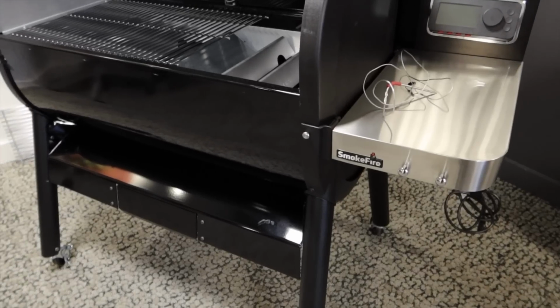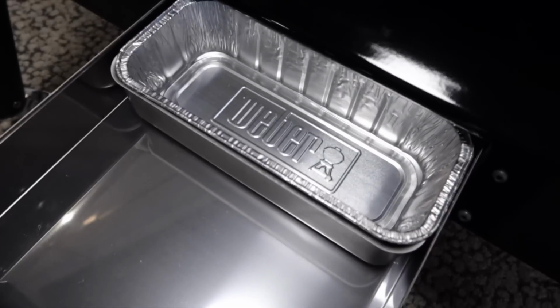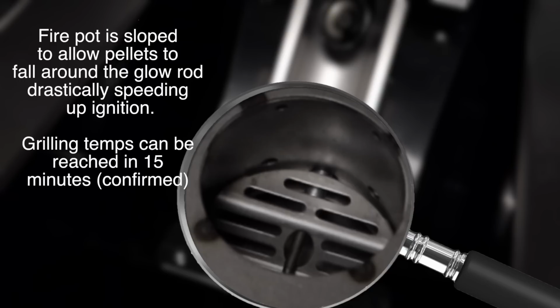The grease bucket is in a position where critters can't get into it, so you don't have to worry about your dog getting into it or cats getting into it or coyotes. That was one of the things they were trying to fix there. And then it's designed to start quickly. So the glow rod charges in like 20 seconds and begins to burn. And I think they told me it'll get up to maximum temps in 20 minutes or less, maybe 15 minutes. I wish I could remember. I'll go back and double check, and I'll write it in here.